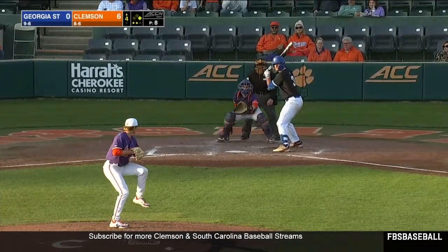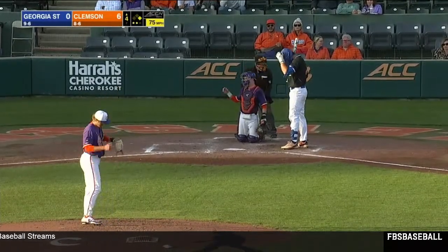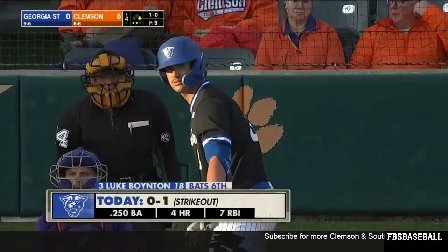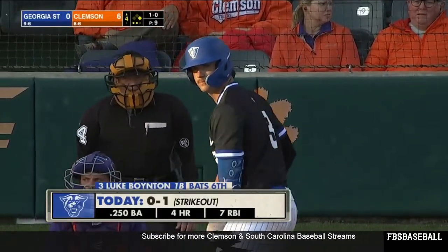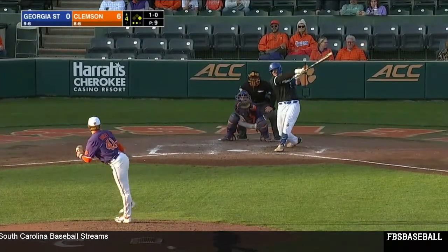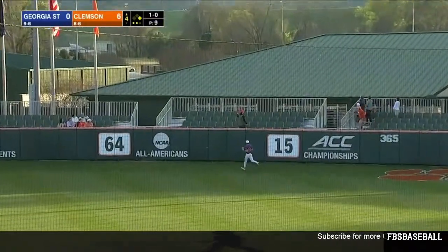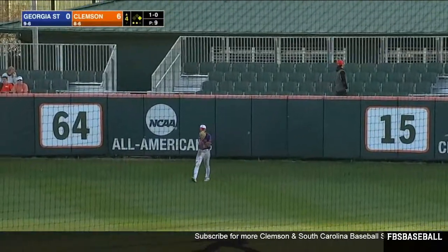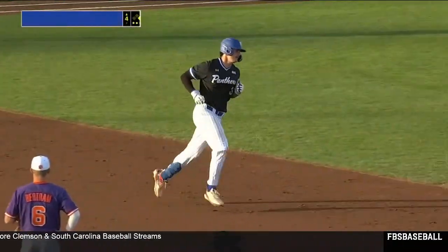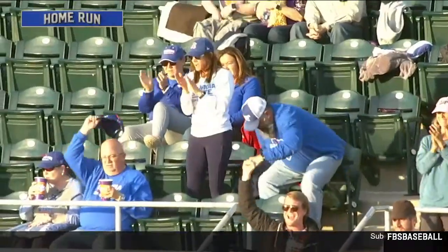Here's Boynton, 0 for 3 in the first game. Went down swinging against Grice in the second inning. Dangerous batter, though. A couple of home runs last night. 12 in 2022. He was top 10 in the Sun Belt Conference. That's hit pretty well to right field. High and deep and gone, off the roof and over top of the hitting cages out in right field. Third home run of the series for Luke Boynton. It's a 6-2 game.